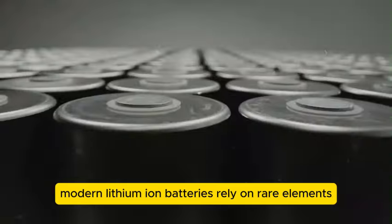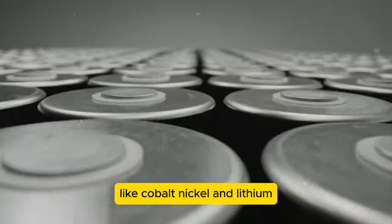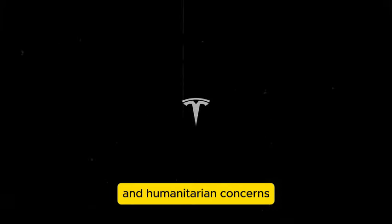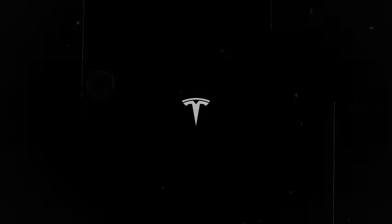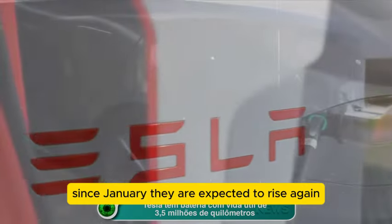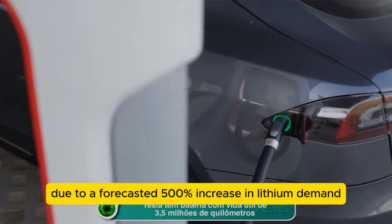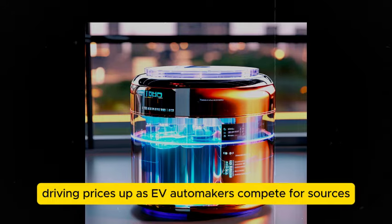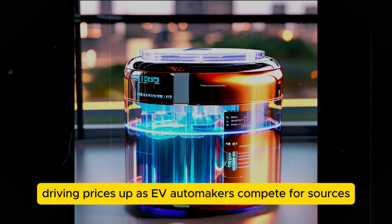Modern lithium-ion batteries rely on rare elements like cobalt, nickel, and lithium, whose supply is burdened by environmental and humanitarian concerns. Although lithium prices have dropped by nearly 20% since January, they are expected to rise again due to a forecasted 500% increase in lithium demand by 2030, driving prices up as EV automakers compete for sources.